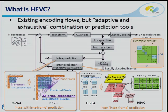As a result of intra and inter prediction, as shown in the sample result, various sizes of intra and inter blocks are mixed. As you can see from the huge number of candidates, you must find the optimal combination to get good coding efficiency.